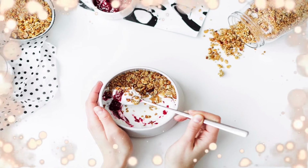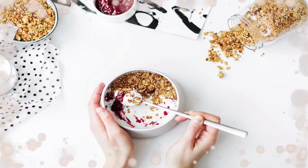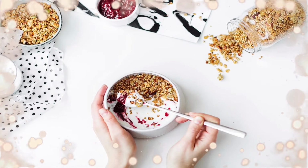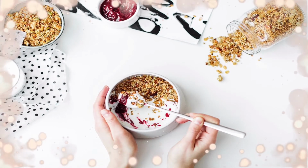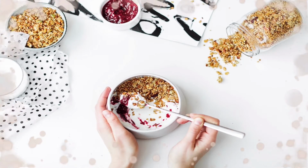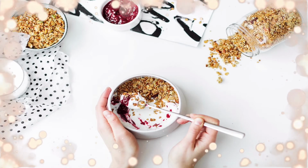To start, turn off all electronics, like your phone or TV, and remove any other distractions. You need to be able to fully focus on your meal. When you're eating, pay attention to how your food looks, how it tastes, the textures and temperatures. Really concentrate on each bite. Also take at least 20-30 minutes to eat your meal. When you take your time with your meal, you may end up eating less and enjoy your meal more.